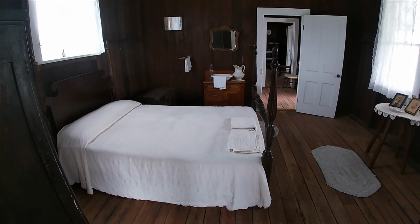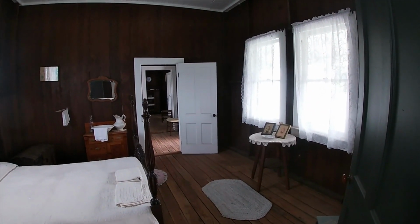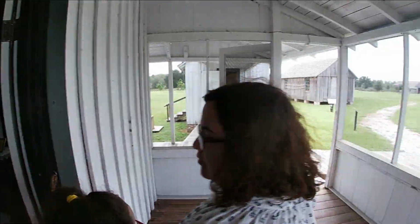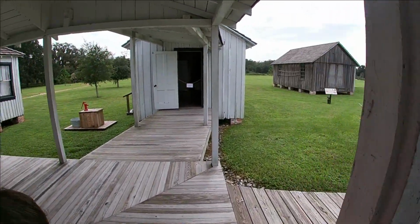Check out the old house. I wish I could go in so I could see what was back there. Maybe over there there's an open door. Yeah, there might be another window or something. Let's go check it out. There's another open door over there. We just have to go.